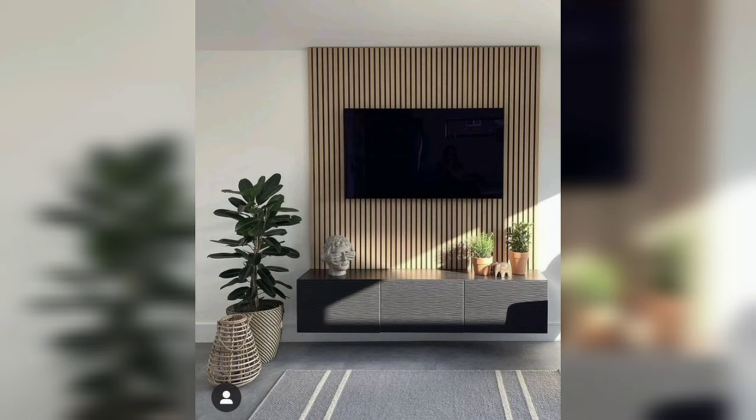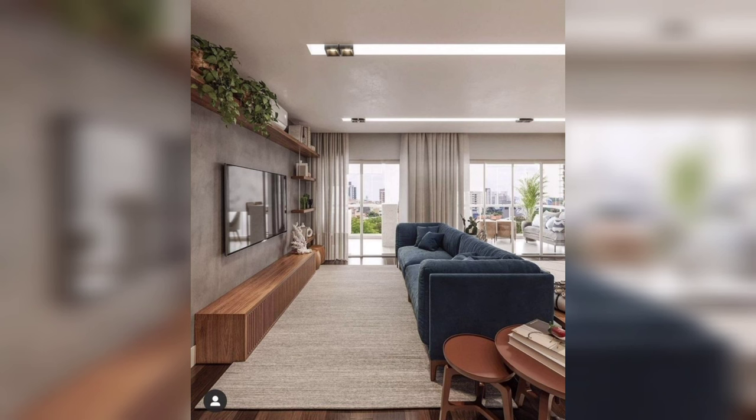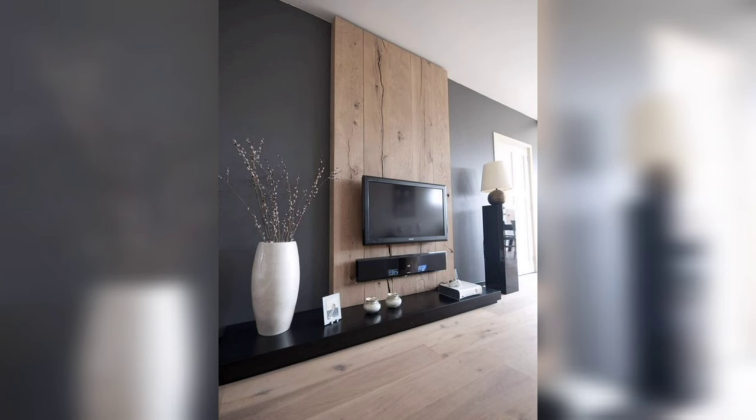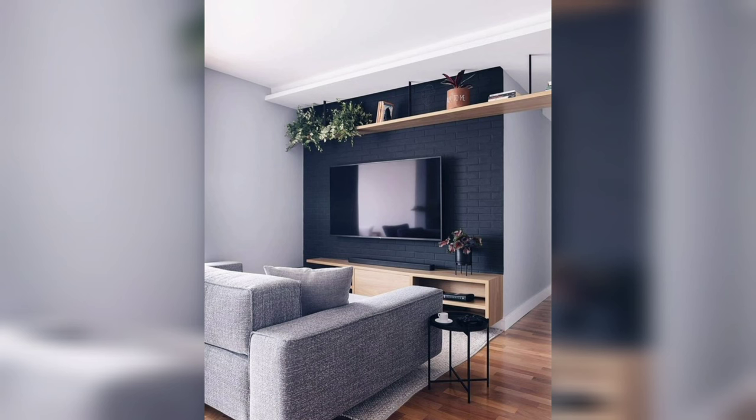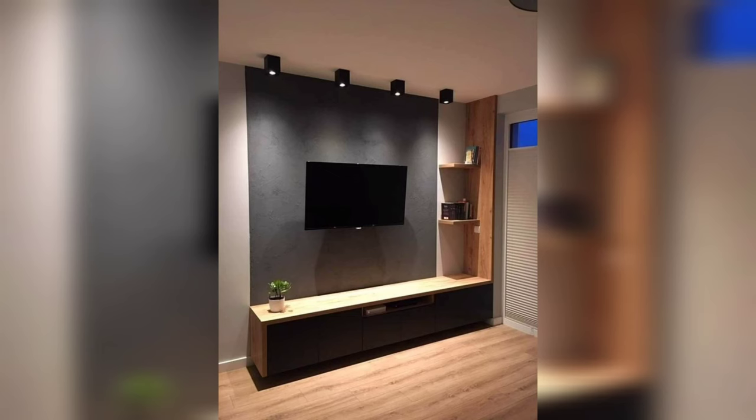If you are into DIY, you can even build your own TV wall cabinet. There are plenty of online resources, tutorials and even pre-made kits available that can guide you through the process. Building your own cabinet gives you the freedom to customize it according to your specific needs and design preferences.